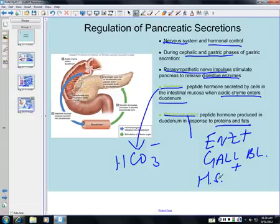When no digestion is taking place, that sphincter, the hepatopancreatic sphincter, remains closed. There is no need for that digestion to take place.